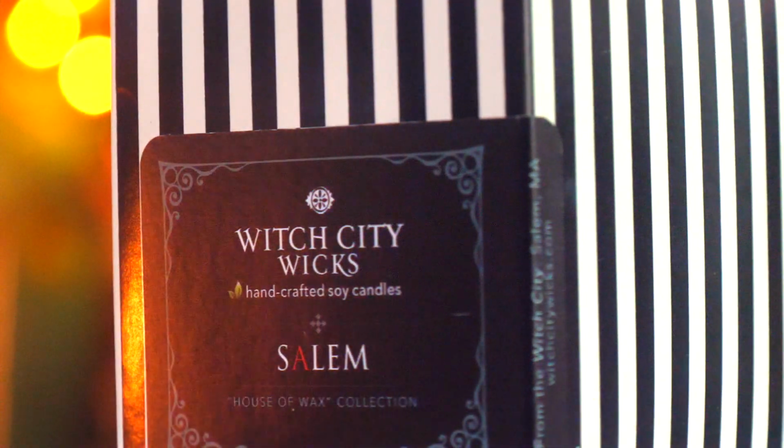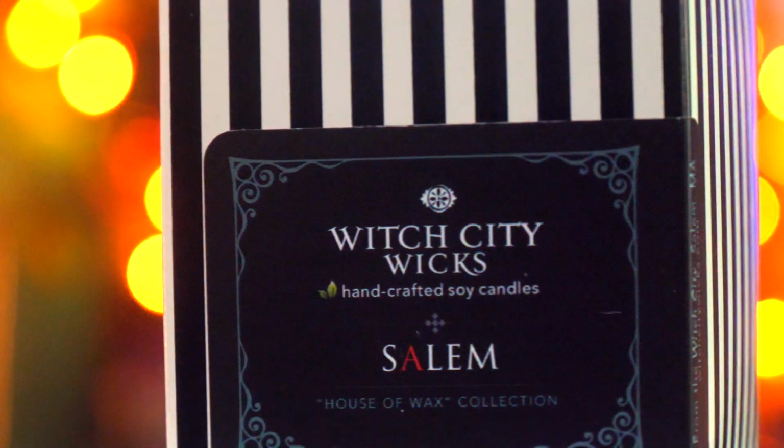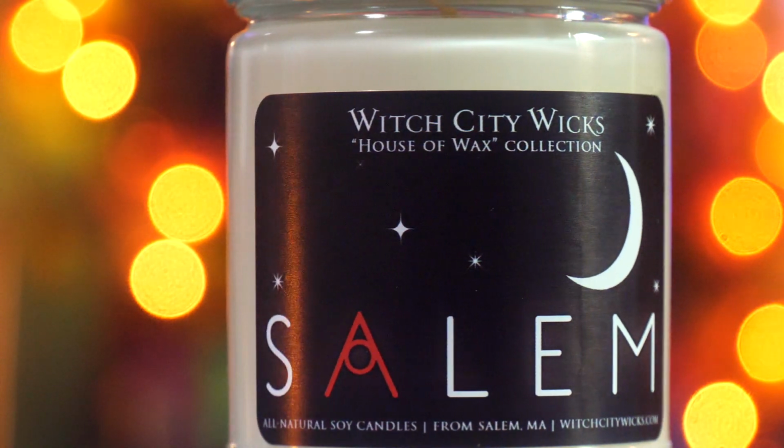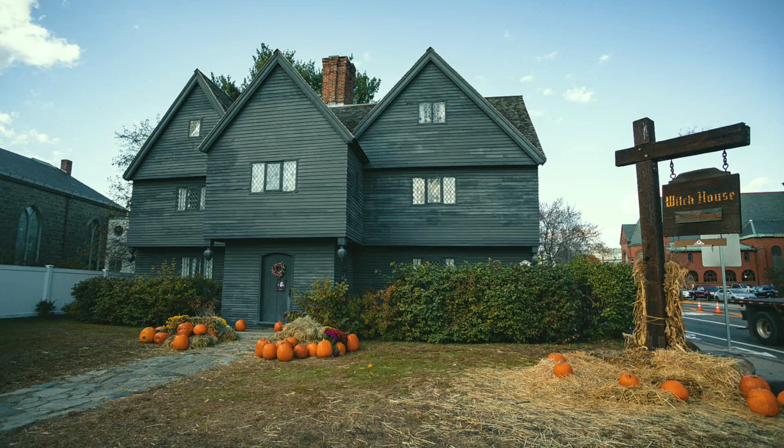It would be very hard for me to have left this candle off the list. This is one of their staples, if not their staple candle. It's called simply Salem. It also has maintained a nickname of October Forever, and I think that's a great alternate name for this candle, or a great way to describe it, because where this candle excels is in its authentic representation and transportation to Salem in the autumn.